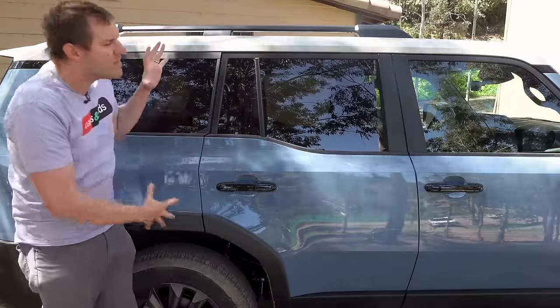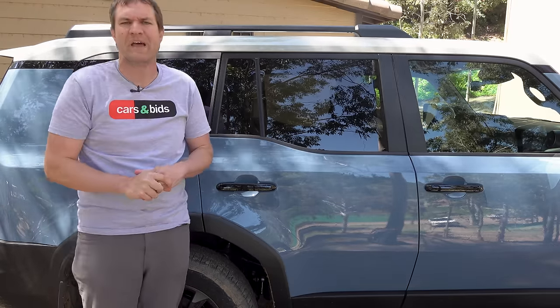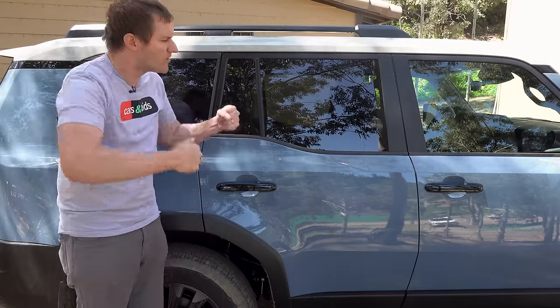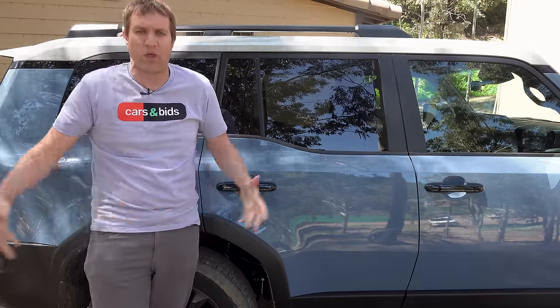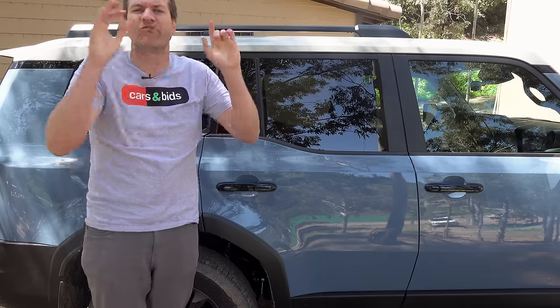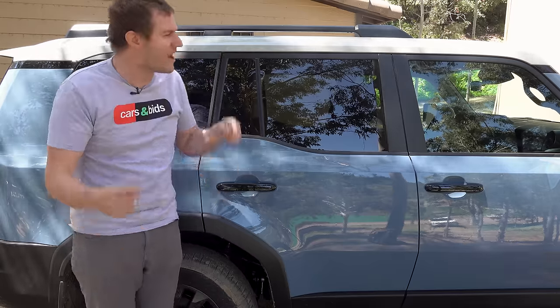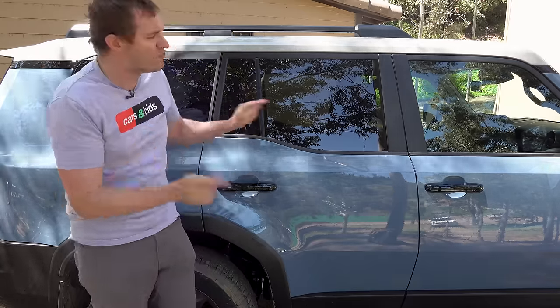It seems to me the Land Cruiser is sort of floating in no man's land in Toyota's lineup, and I'm not really sure what the compelling reason is to buy it over some of its Toyota stablemates. But anyway, with all that said, I'm going to shut up about the new 4Runner now, and I'll get behind the wheel of the Land Cruiser, and I'll let you know exactly how it drives.